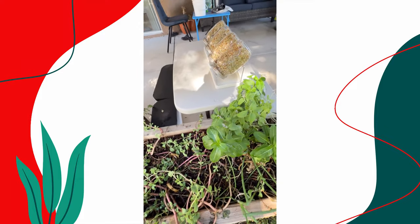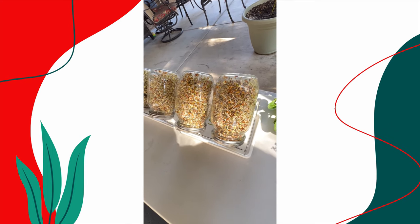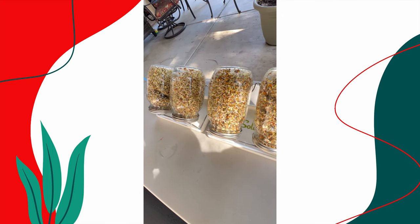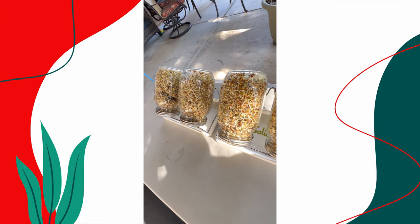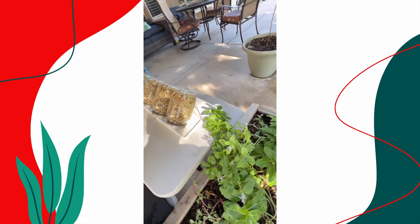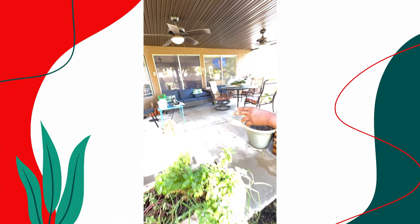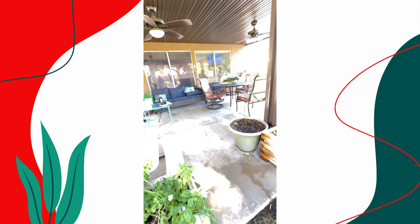I'm also doing sprouts. This is the third day of my sprouts. I did put them outside. I'm going to put them in the sun for about maybe 30 minutes and let them get a little bit of chlorophyll because they'll be ready to eat in another day. So I just rinsed them. I rinse them 3 times a day, and that's about for 4 to 5 days. So we'll have sprouts to go in our juices that I make on a regular basis.